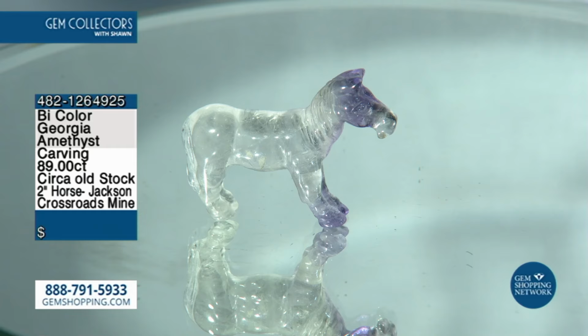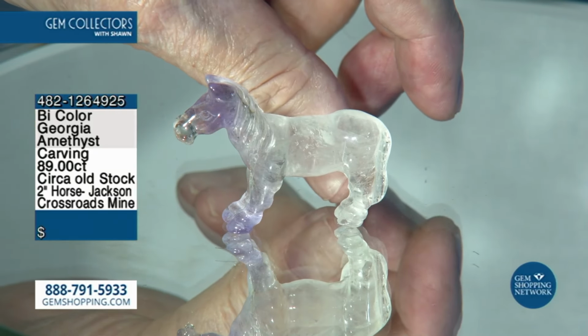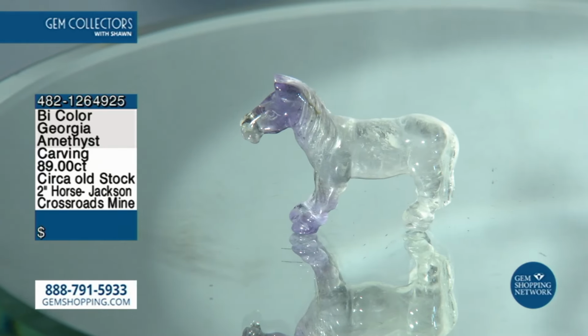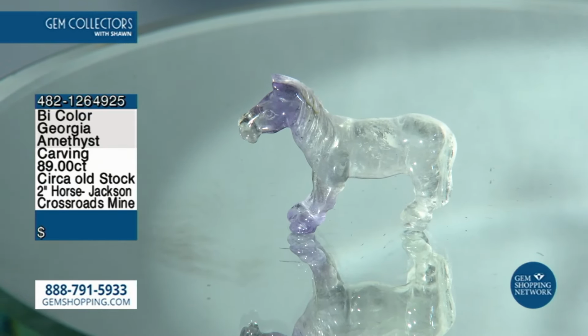So this didn't come from what they found that time. This came from another batch of amethyst that was mined from there. And you can see the bicolor nature to it. And this is so well detailed. It's actually a little horse, with some really amazing detail. And I love the placement of the amethyst in the front hooves and the head of it. So really old stock from a very well-known mine, and very desirable for that reason.